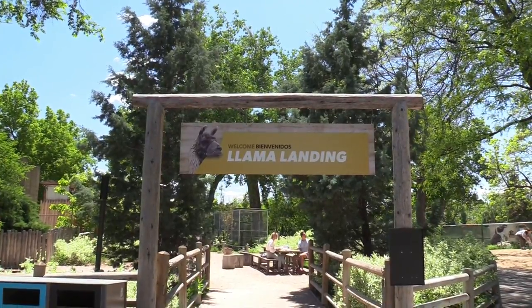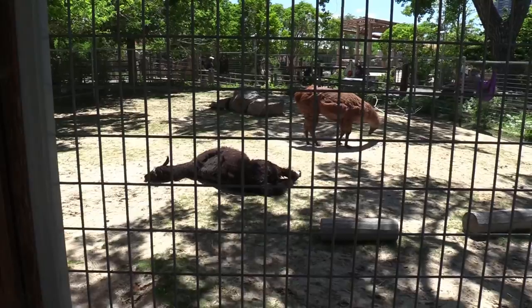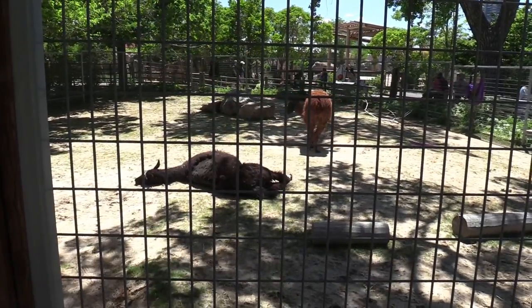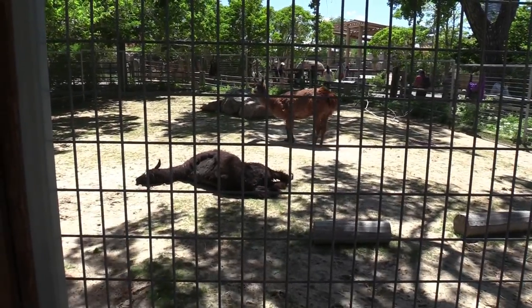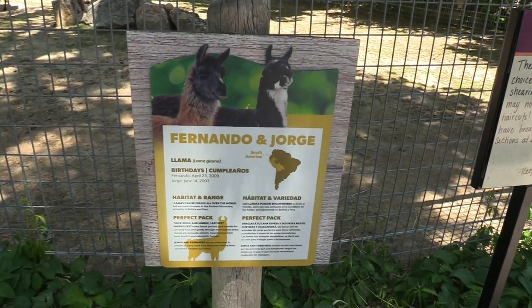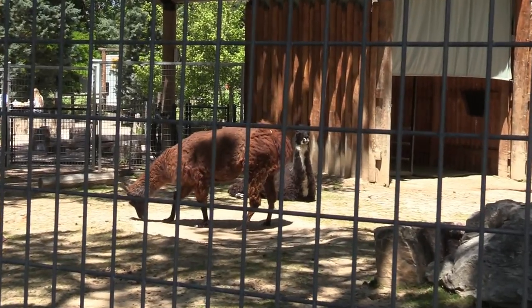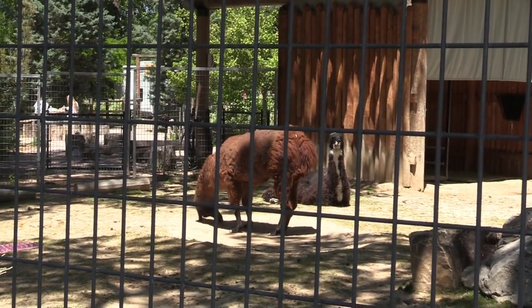Well, we got Llama Landing. Llamas. All right, these llamas are called Fernando and George. This is the other side view of the llamas.